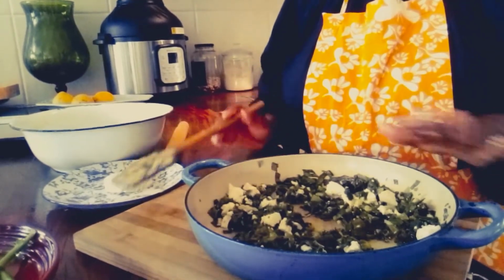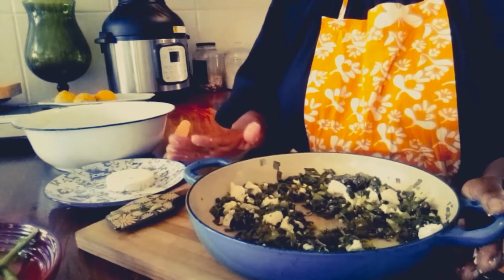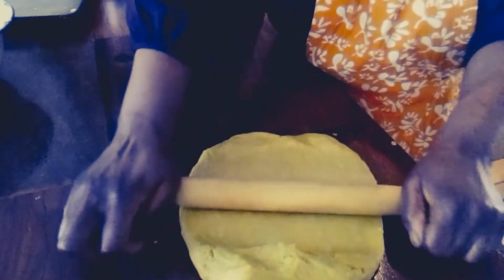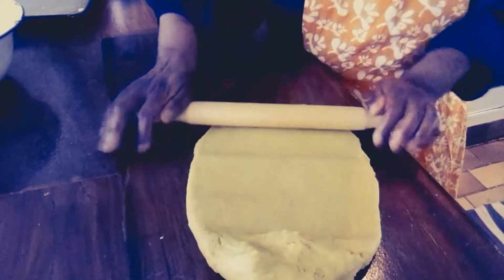So now that it's mixed in with the feta cheese, I'm just gonna put it aside and then roll out my pastry. I'm just rolling out my pastry, and this is gonna be a freeform pie, so it's gonna be like a galette. I'm just gonna roll it out literally as natural as possible. Nothing fancy, just something simple that you can do at home also.